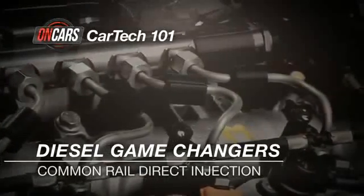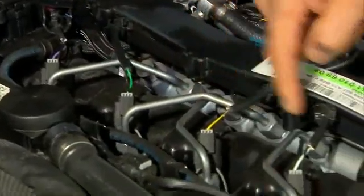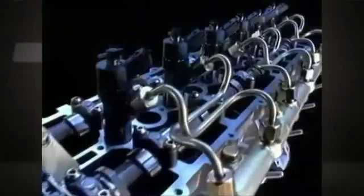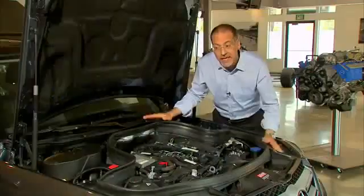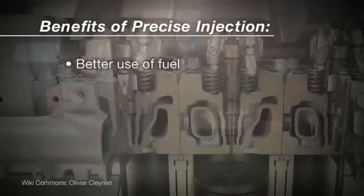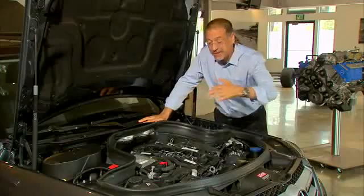First off is common rail direct injection. The common rail part means you've got this metal plenum, or basically pipe, that has the fuel pumped into it under extremely high pressure, up to 29,000 psi. From there, it is direct injected into the cylinders with extreme precision, partly because it has that high pressure behind it, and partly because they're now using piezoelectric injectors, which open and close extremely quickly, sometimes multiple times in one combustion cycle. Precise injection means better use of fuel, lower emissions, more power, better economy. Win, win, win, win, win.